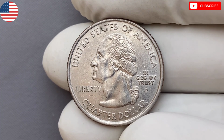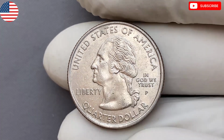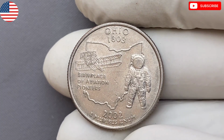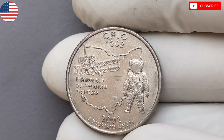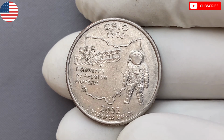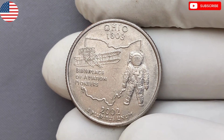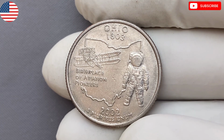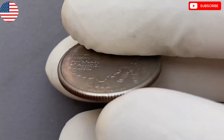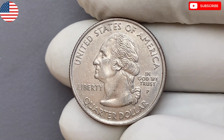Now, while every Ohio State quarter carries that inspiring design, not all quarters are created equal. Some rare versions of this coin contain minting errors that send their value soaring. Let me break it down for you. Point 1: one of the most sought-after errors is the double die, where parts of the design, especially the lettering or the astronaut's figure, appear to be stamped twice. This creates a ghost-like shadow effect that's highly noticeable under magnification.